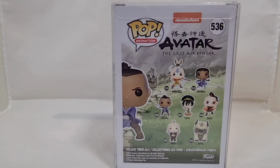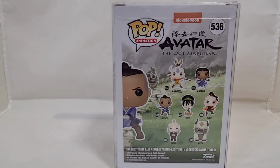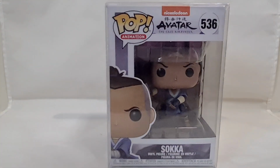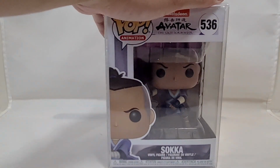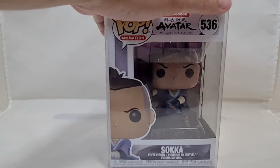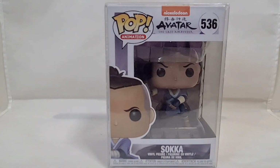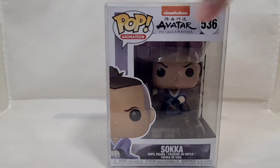Sokka. So actually just missing Katara, Toph, and Appa. Yeah, really want to get these three to complete this wave of Avatar pops. And with that, we have Sokka for just $11. Woo! Saves my wallet. Really happy with it. And let's actually move on to our last Avatar pop.